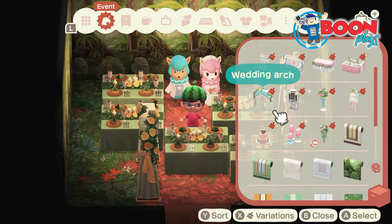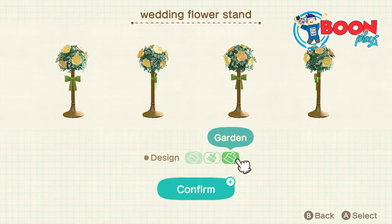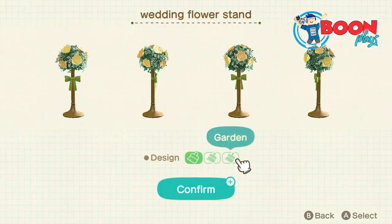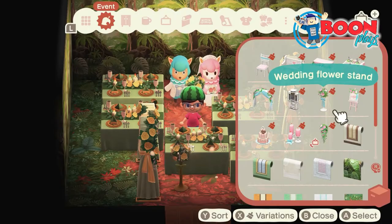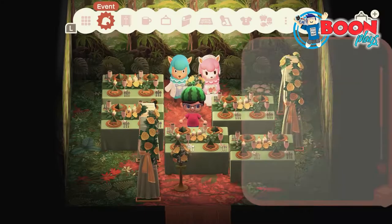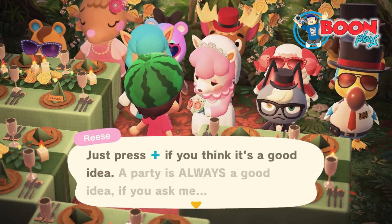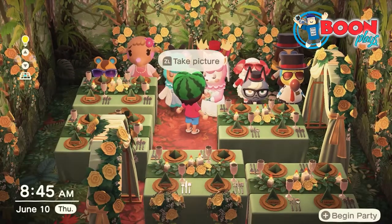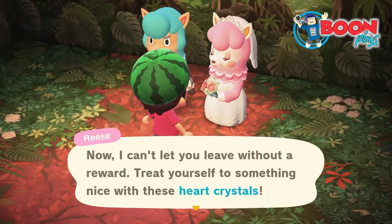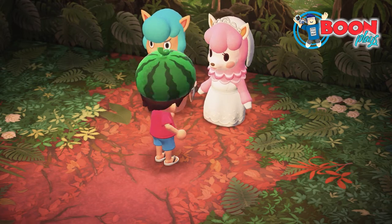Just a tip, you don't actually need to decorate the room to perfection. You just need to fill the room with items that fit Reese's description. Reese would either say pink and white, brown, beige and black, or green, yellow and brown. Just follow Reese's direction and you are good to go. Once you are done decorating, Reese would either ask you to take a photo or start a party. Just do what she says and once you are done, she will give you heart crystals plus a wedding item if you are new to the game or the event.